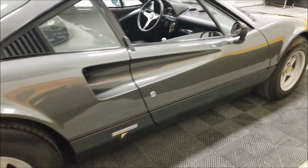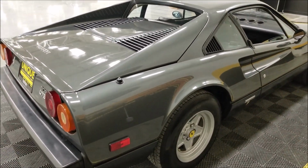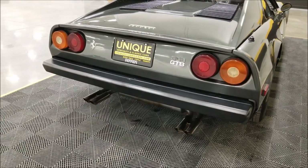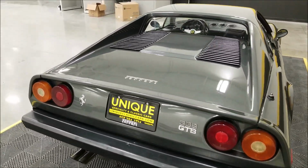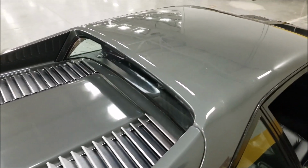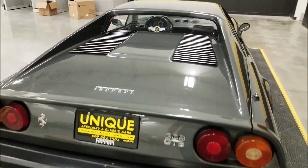Paint, I would call a nice driver quality paint. You will find a few little nicks. There was some crazing up on the driver's fender, and again, that's pointed out in the still pictures. It has had a new exhaust put on it recently, and again, one of the things that's in the receipts. But you can see paint has a nice luster to it. Again, rare car in a very rare color also.